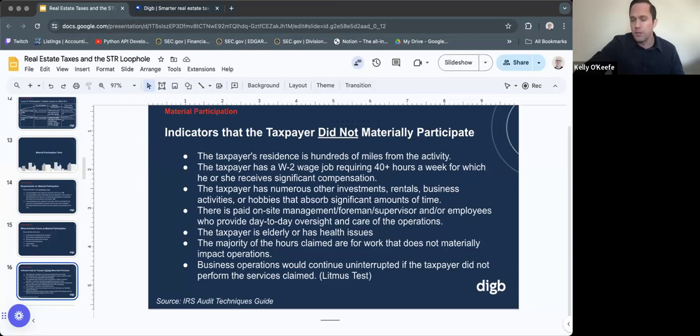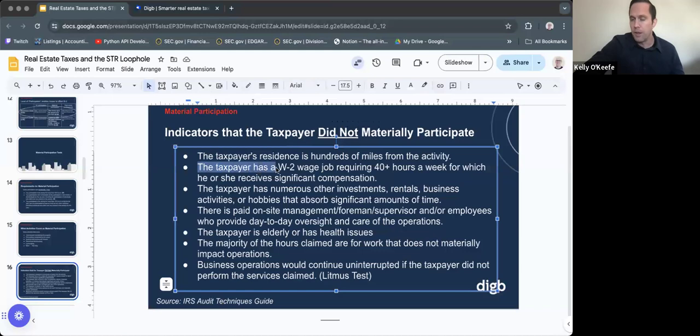It's not impossible to do, but the IRS is definitely going to look more closely at those properties. Another one is if the property owner has a W-2 job that is very encompassing, so they're obviously working 40, 50, 60 hours a week in their W-2 job. It's going to be really hard for them to put significant time into that other one. And it's the same if they have other time-consuming properties. That's going to limit their ability to participate.